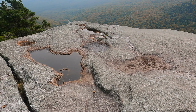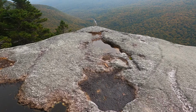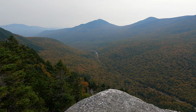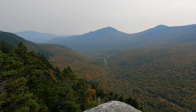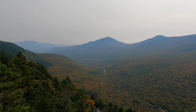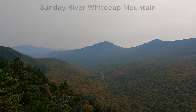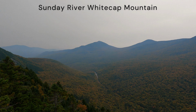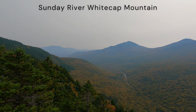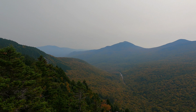And here's our little rock. This is the Table Rock. And right here you can see down Grafton Notch. You can see the parkway. And that mountain, maybe I can put the name in when we put this film together. Grafton Notch, Maine, right near the border of New Hampshire.